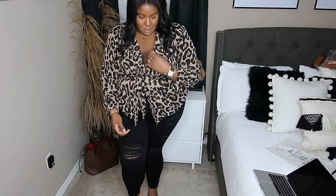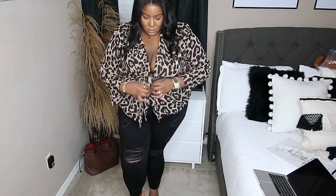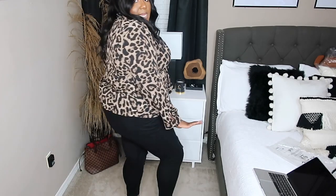Or I would either wear it with these black jeans or a black liquid latex, not latex, but leather skirt. Yeah, I need to figure out how this goes, because it keeps coming undone. But yeah, this is cute. This is really, really, really cute. I really like the shoulder pads on this. It's not noticeable. I already have big shoulders, I feel like. So this is complimenting my already big shoulders. But yeah, I like it.